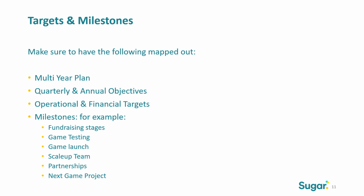So for instance, they could be things like fundraising stages, or when you begin testing a certain piece of your game, or you launch the game, or you hire more resource to develop at a much quicker speed, or you work on game 2 or game 3 or a different iteration of what you want to do. These are all the things that show, A, that you've thought strategically about your business, but B, when you're speaking to a financer, especially an equity investor, they can see that there's longevity in this business.